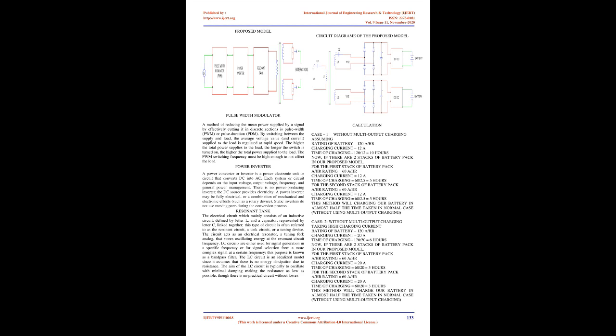A method of reducing the mean power supplied by a signal by effectively cutting it in discrete sections is pulse width modulation, PWM, or pulse duration modulation, PDM. By switching between the supply and load, the average voltage value and current supplied to the load is regulated at rapid speed. The longer the switch is turned on, the higher the total power supplied to the load. The PWM switching frequency must be high enough to not affect the load.